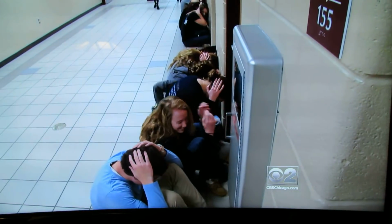Students are guided to spots with no windows. Not only would shattered glass be dangerous, as you can see in this surveillance video from a Missouri school, but 200-mile-per-hour winds can turn ordinary objects into missiles. Flying debris is the biggest tornado hazard. The goal is to put as many walls as possible between the students and the storm.